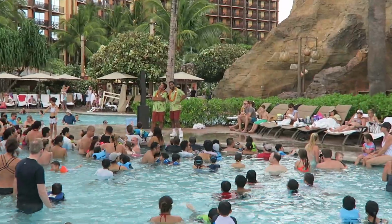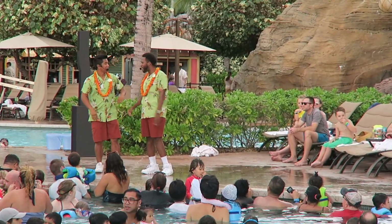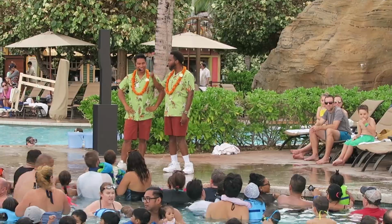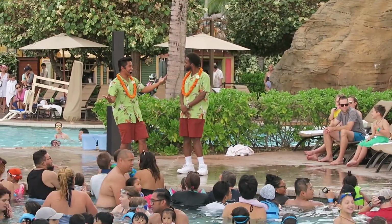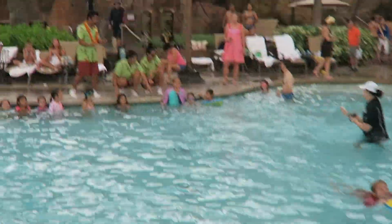How about we have a boogie board relay race on that side of the pool? But you have to be 6 years old or older. That's an awesome idea. We can get even more kids. So come on, hand it over, get the next person going.